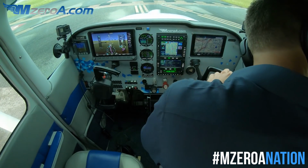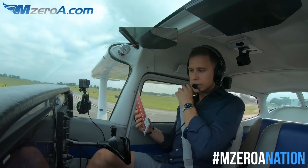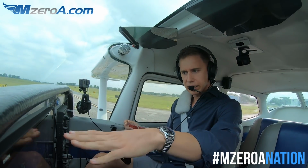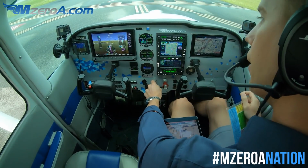Hold the brakes, flight controls free and correct, right side up, left side down, left side up, right side down, full back, full forward, and using that rudder there. Instruments set. Everything's good. Fuel selector, both. Trim set for takeoff up to 1700 right here.